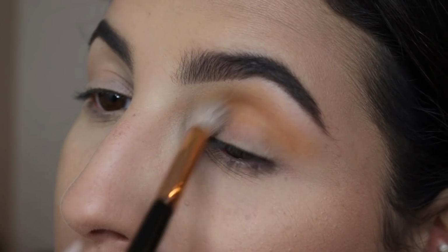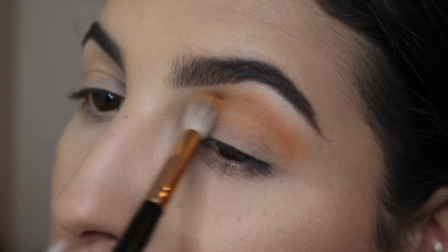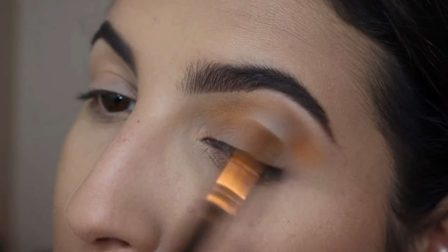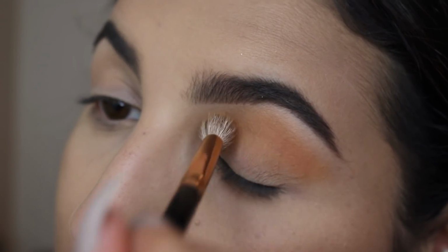Okay, and going back in with a second round. Just continuing to build up that color, going back and forth in windshield wiper motions. Just back and forth, back and forth. Your arm is literally going to fall off, but that is okay because you're going to have blended eyeshadow.